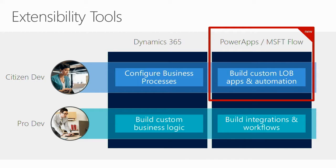And from a real developer perspective, my experience is they don't really like to do these things. They really like to go and create really nice custom apps, building custom business logic, freeing up their time to spend on what they still enjoy and like to do. So the professional developers will still be able to do this custom business logic, or use the APIs and the interfaces to build integration and workflow out.